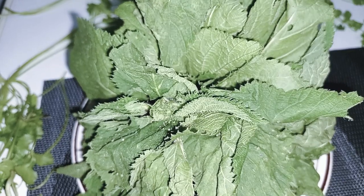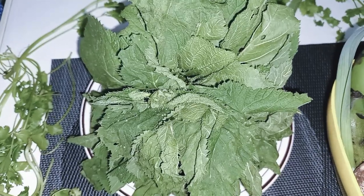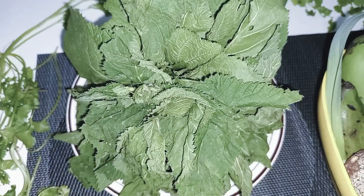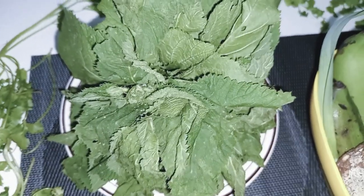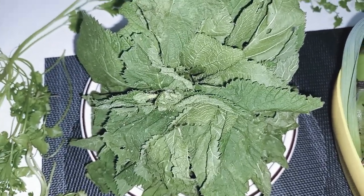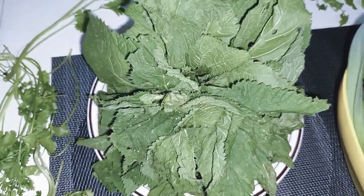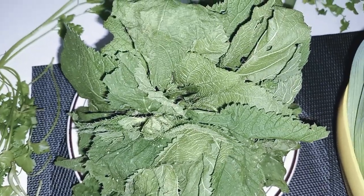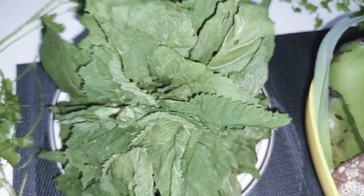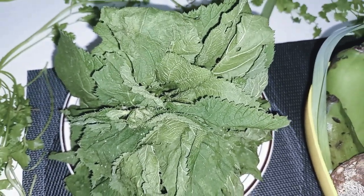Stinging nettle, if you have looked into the internet, you'll see it is being used a lot. And even in ancient times in many countries in the world, stinging nettle has been known for its medicinal purposes. It is very rich in vitamins, rich in all amino acids, rich in minerals. It is also very rich in antioxidants, and minerals like calcium that are very helpful for the bones.